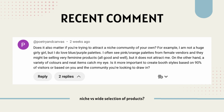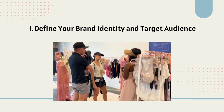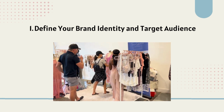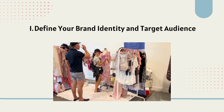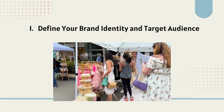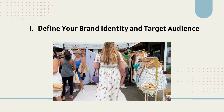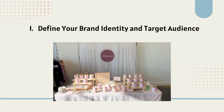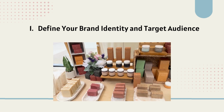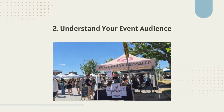So let's talk about how I would approach this. First up, what I would tell the brand is to start by clearly defining your brand identity. If you're passionate about certain colors or styles, like the blue-purple palettes you mentioned, use them to create a distinctive brand image. This helps in attracting a niche community that resonates with your aesthetic. For instance, if your brand is more minimalistic, or if you have a unique color palette, lean into whatever makes sense for your brand.